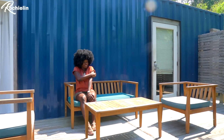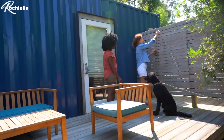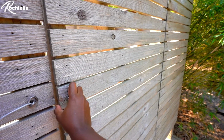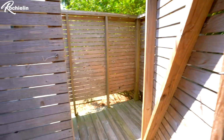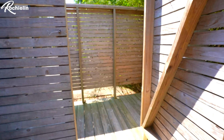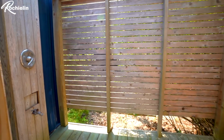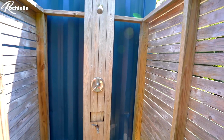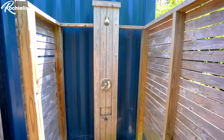Nice, I love that. And to the left over here, what is this? So this is an outside shower. It's really big. You can shower and also keep your wet stuff out here. Surfboards, towels, beach toys, all that stuff. Yeah, and again, this was well thought out because people are coming from the beach. You may not want to go inside all wet and mucky. Yep. And it's a regular shower. Yeah, hot and cold water.